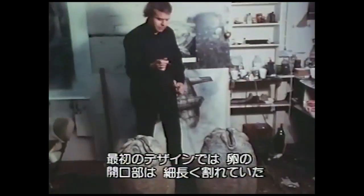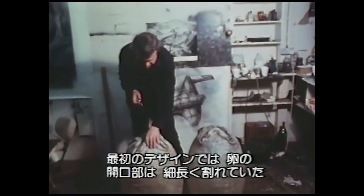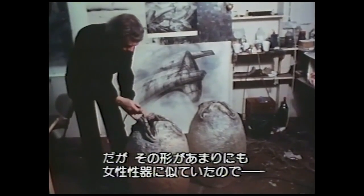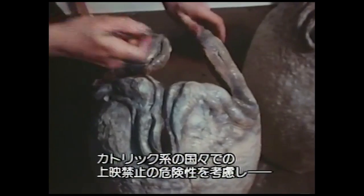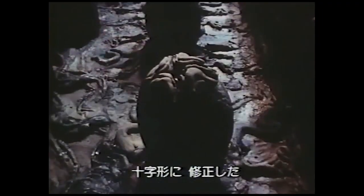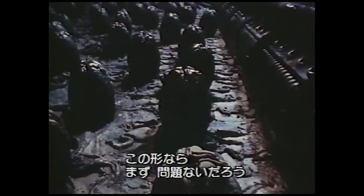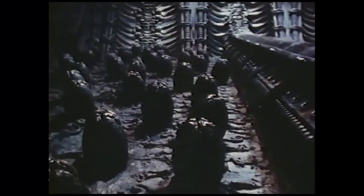The original idea for the egg's opening was a kind of mobile elastic slit, but the production felt that this was too directly reminiscent of female sex organs and worried about possible censoring in Catholic countries. So we settled on a similar but crosswise shape, which satisfied both the Catholic countries and my own sense of forms.